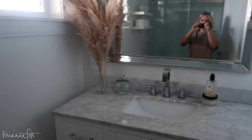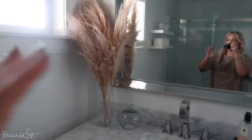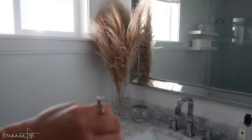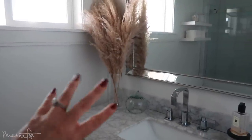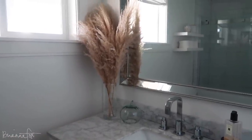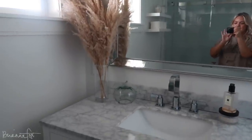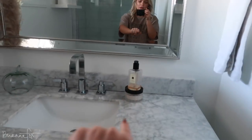Okay, I feel like this looks so much better. So I've got the pampas grass, just like that. I know there's a way to fluff it out and stuff, but it's shedding like crazy and I don't feel like dragging it around the house. So it's just gonna stay there for the season, just like that. I put the glass pumpkin there to kind of go with the whole theme. My hand soaps are there.